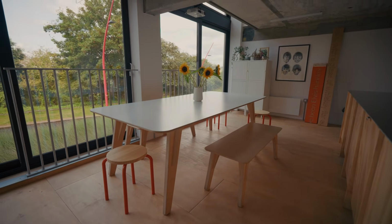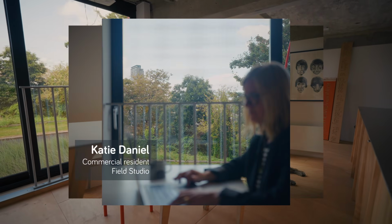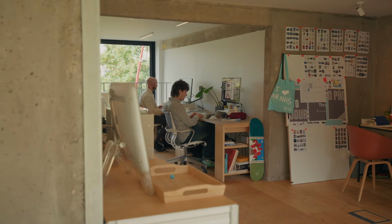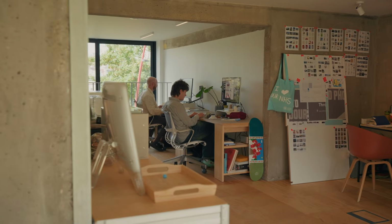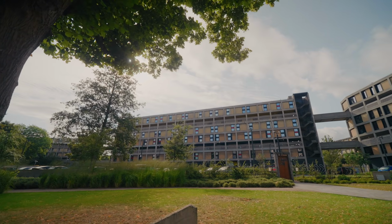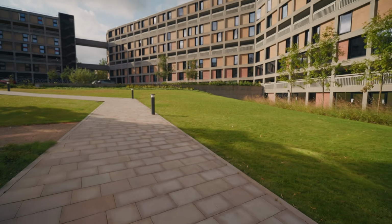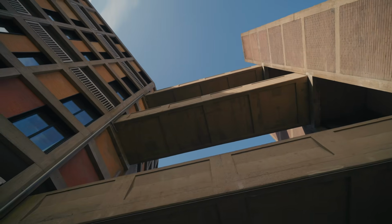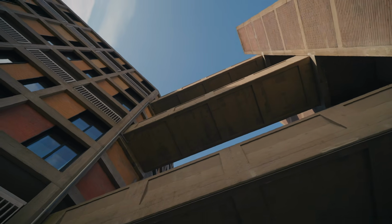Certainly in Sheffield, I don't think you'd find a building that feels as special as Park Hill. Ticked a lot of boxes for us practically, but also felt like the right fit for us as a design agency. It's a really unusual type of brutalism, very kind of British brutalism with the bricks within the concrete frame. Obviously, there are quite a lot of technical problems with a building like this.